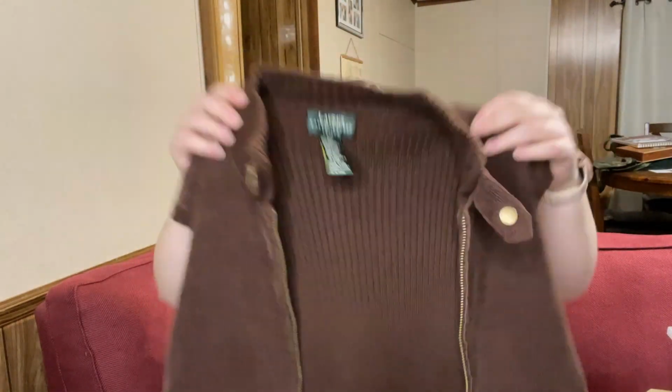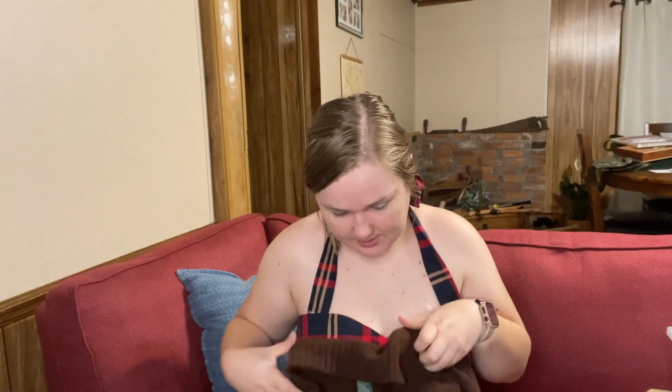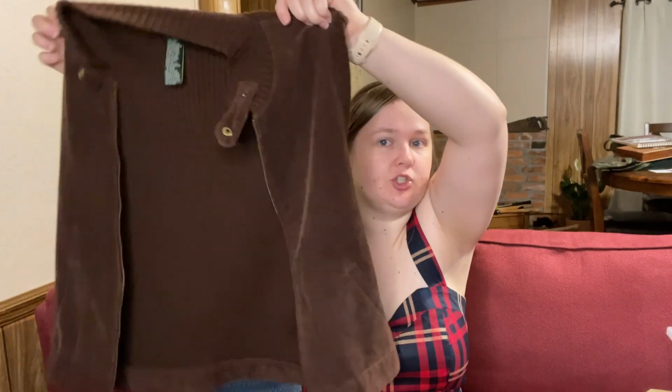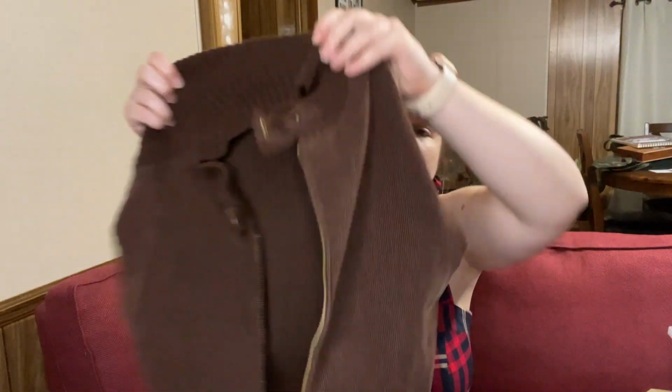Okay, I got this vest. It's actually a petite large, but I don't think it really matters because it's not really that short, and it's corduroy, and then the back is like a rib knit. And then here's the corduroy part. The brand is Ralph Lauren Petite, and most of it's cotton except for the lining, so I thought that was nice. And it's got some nice front pockets.